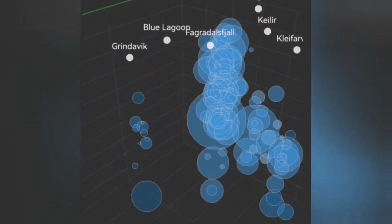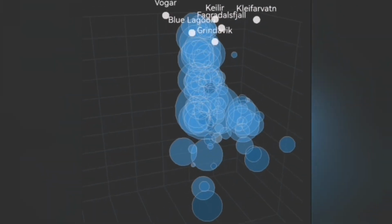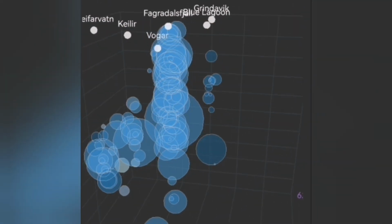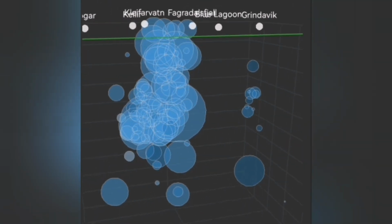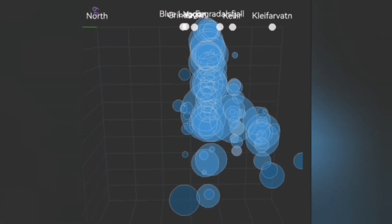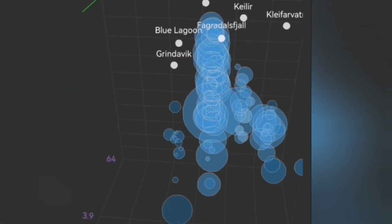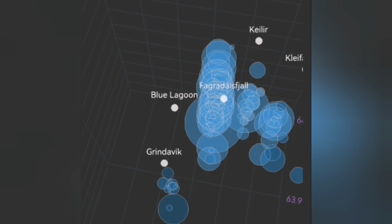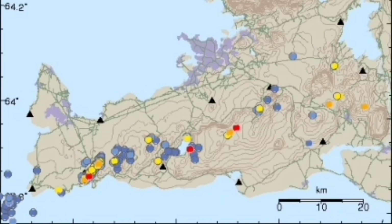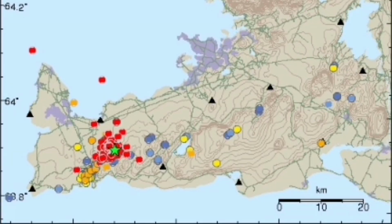But before that, for several days, we could see that the earthquakes were rising as if making a pathway for the magma. And they were not in the normal place. They were exactly north of the Stora Skogfell hill. And as you can see here, I'll go again and show you, quite north, almost where the Fagradalsfjall was, a little bit even more north and extended. You could see that on the map.